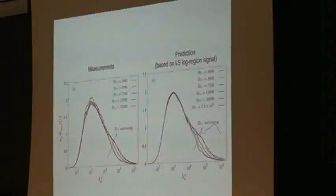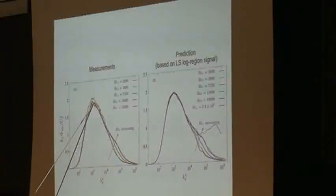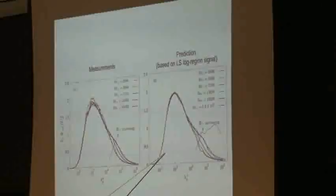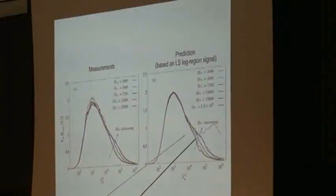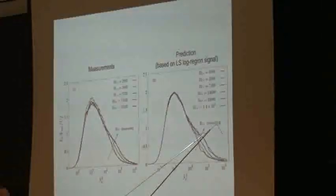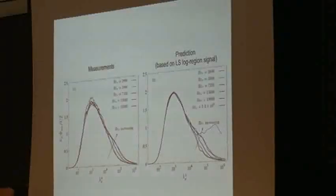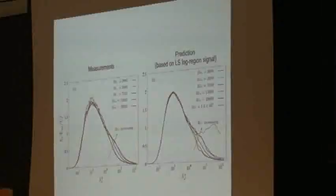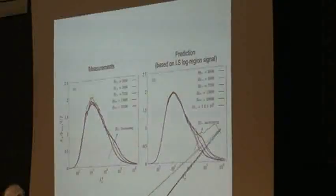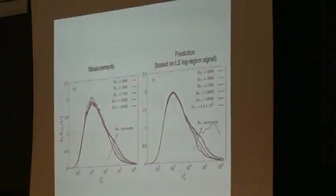But here are some results. I'm running out of time. These are measurements: pre-multiplied spectra at z plus 15 over a range of Reynolds numbers. This is the prediction. And this is a real prediction, because I don't even have a measurement for that one, in Utah. I have lots of measurements in the log layer, nothing near the wall. But you see what you predict: this sort of bimodal distribution.